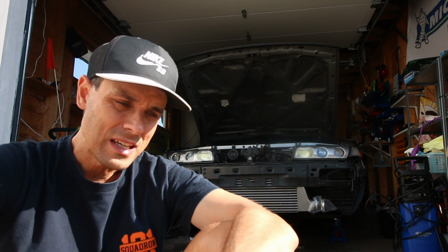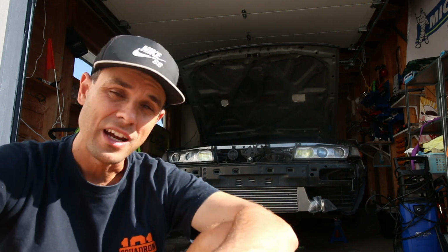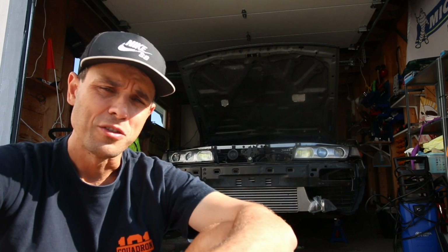But in between, when that happened, I actually destroyed an engine at a track day here in Norway. So that made things even more complicated, as it meant we had to change the engine halfway through doing the inspections and everything. It was a lot of stress. I never want to go through that again.